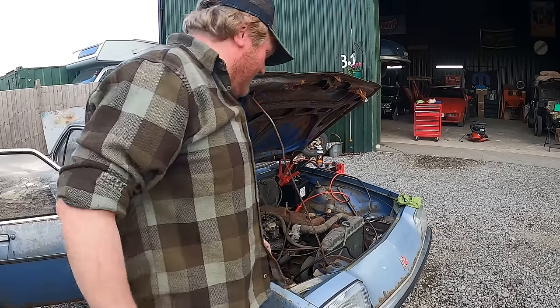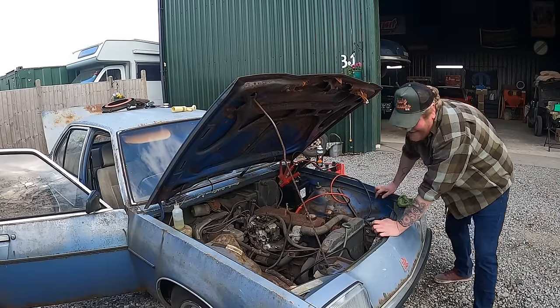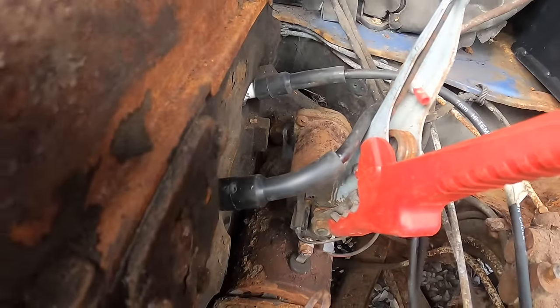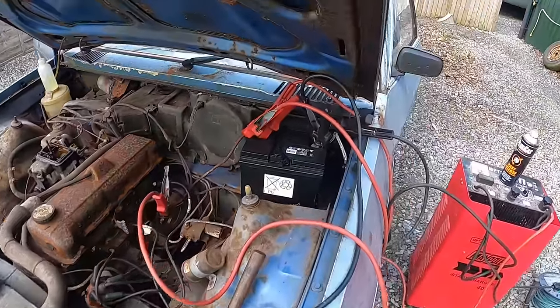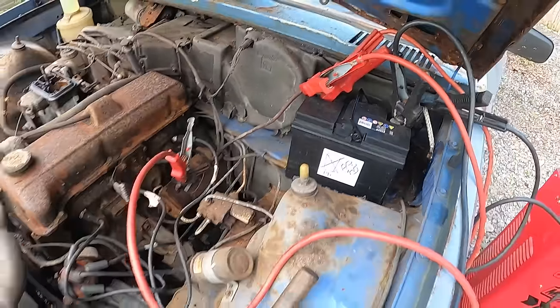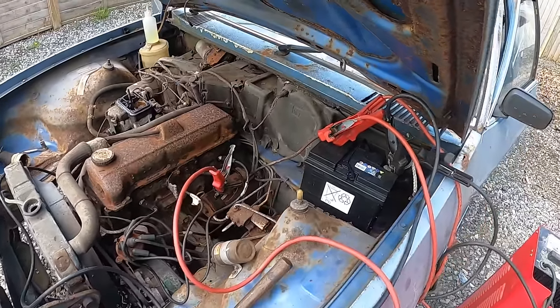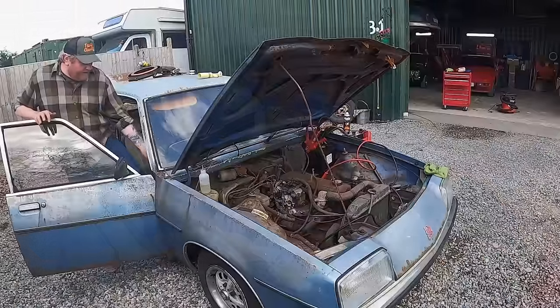Oh, that start motor does not want to play ball. It is smoking something awful. Do you want to see? Look at that. Having a good old smoke. You can hear the battery fizzing as well. I've just put this extra jump lead on to try and deliver a bit more power to the start motor, but we'll give it a second and we'll try again.